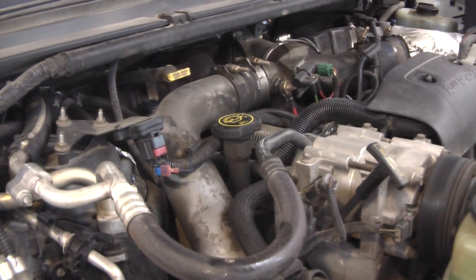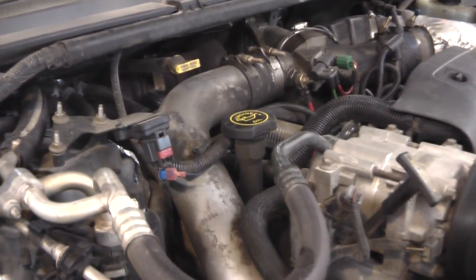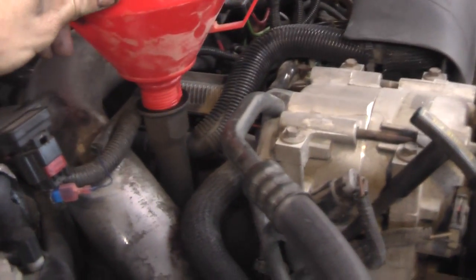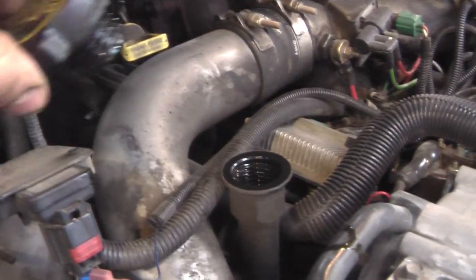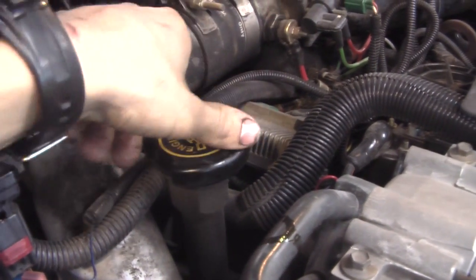Now that you've installed a new filter and installed the engine oil pan drain plug, locate the engine oil fill port. Remove the cap. Again, put it in a clean, dry place. Then get your funnel. Put it in the port and fill your engine with the owner's manual's recommended amount of oil. When you've poured the correct amount of oil into your engine, replace the oil fill port cap.